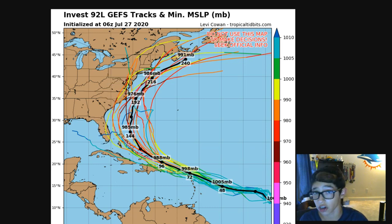But these tracks aren't the most, let's just say, accurate or the most reliable. But I can actually agree with this hitting the Wilmington area or the Outer Banks, North Carolina in general, whether it's going to hit the Outer Banks and go like this, or whether it's going to go into further inland areas like that. Really, we have to wait a little bit.